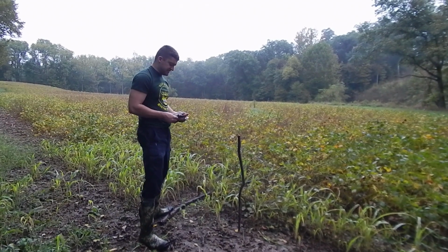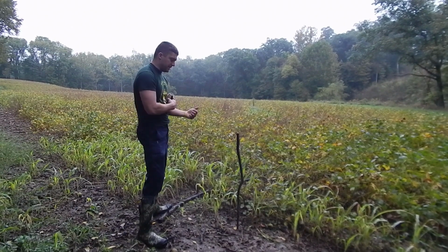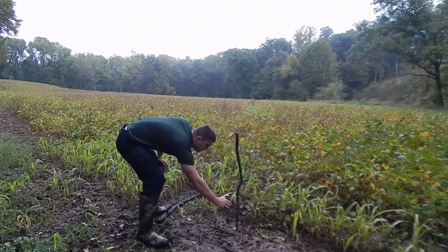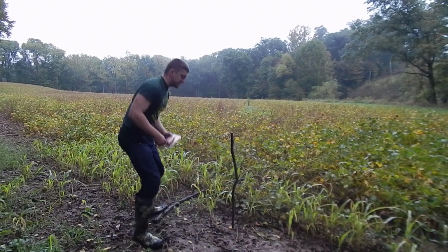And then since this isn't really a spot where they'll make a big scrape, I didn't put any Scrape King out, but I am gonna use some of the Curiosity scent around the bottom of the stick, just to pique their interest.